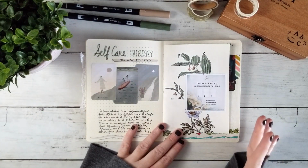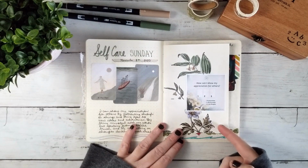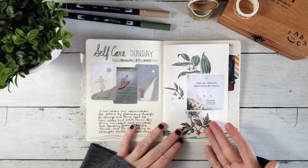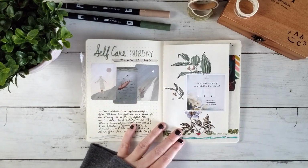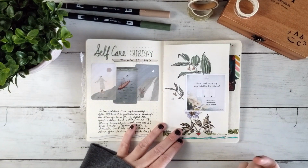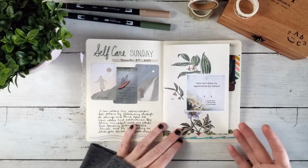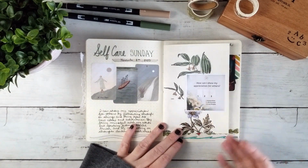I do have to say, kind of jumping ahead, I included these black and white illustrations, or just drawn illustrations from a floral book, a botanical floral book. And I've never thought to actually color them in before. I've always just left them as they naturally were. They're just black and white, or actually I guess black and cream in this case.